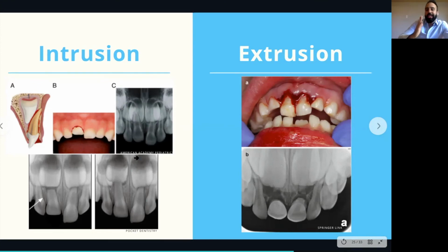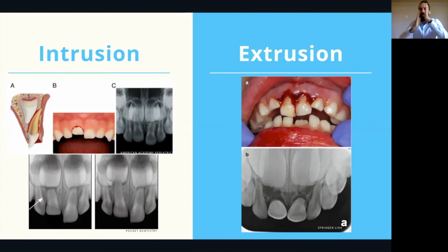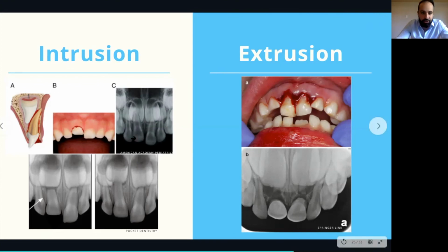So it looks like the crown is coronal, which means the root is apical, but it's not significant. When I look at the x-ray, I can clearly identify the whole apex. I can see the lamina dura, I can see the PDL space, I see the full apex, and I see that the crown is fully visible. So there is superimposition, but there is a gap between the teeth, and therefore there's no impinging. I'm okay with monitoring and following up that intrusion.